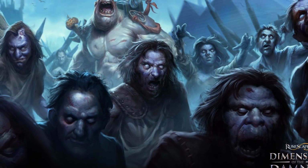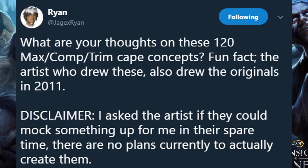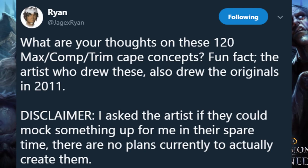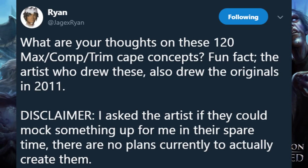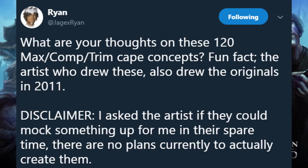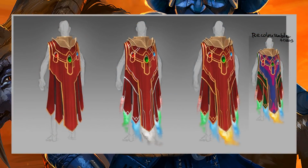And finally, the last thing I want to go over for this video, guys, is a tweet by Mod Ryan. He says, what are your thoughts on these 120 Max, Comp, and Trim Cape concepts? Fun fact, the artist who drew these also drew the originals in 2011. He says, a disclaimer, I asked the artist if they could mock up something for me in their spare time. There's no current plans to actually create them. So this is actually the concept art here.